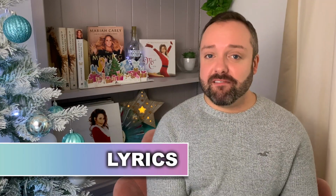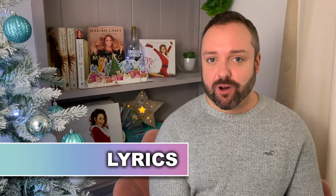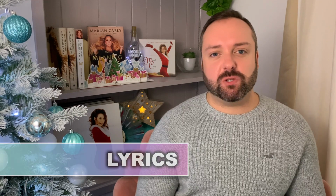The second category is lyrics. What do you think of the lyrics of the songs? Now, I'm basing this on the original songs Mariah wrote because I feel like that's the fairest way to do it, but then I'm only looking at a handful of songs. It's not the full album, so that's where it's a little bit tricky, I think, applying my scoring system to the Christmas album, but it's just a bit of fun and I'll do my best.